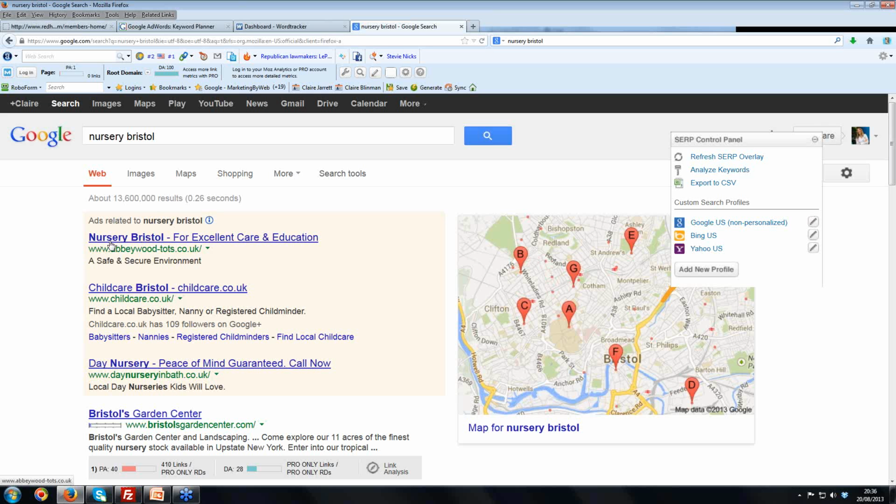So this is the heading part, Nursery Bristol. Okay, so they've got that right. That's fantastic. For excellent care and education, a safe and secure environment. So what they're doing is using their USP in their advert, which is that it's safe, secure. Well, I suppose that's not going to be unique. I'm told most nurseries are. But they're addressing parents' fears, which is the fact that nurseries sometimes don't get the best of presses. People want to know that their children are going to be safe when they're away from them. So they've actually got a safe and secure environment written into the ad. That's addressing people's fears. That would really work for an ad.